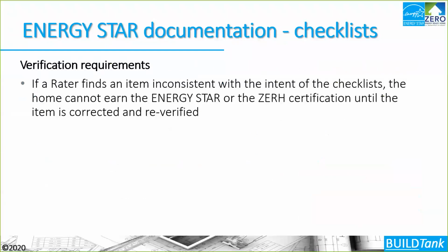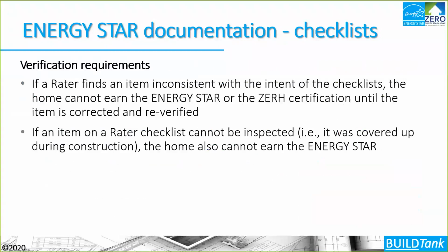Verification is also a mandatory requirement of the Energy Star program, and hence also a mandatory requirement of the Zero Energy Ready Home process in order to earn the Energy Star label and the Zero Energy Ready Home certification. These features need to be verified by a third party. So if an item on the Rater checklist can't be inspected, the home cannot actually earn the Energy Star label and therefore the DOE certificate.